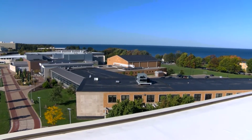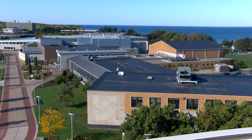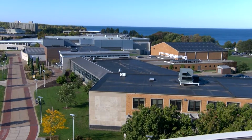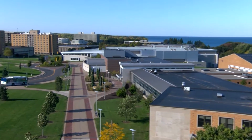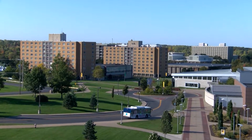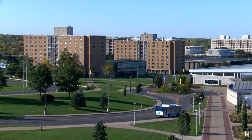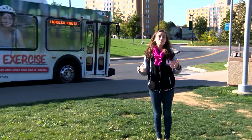Look at this view. Here we are on the observation deck of the Richard S. Schinneman Center, and this is not only the math and science building, but also where we take groups on tours to see a bird's eye view of our campus. The large building that you see in front of you is the Murano Campus Center, and the two tall orange brick buildings that you see to the side are Hart and Fennell Hall, two residence halls that you can stay in while you're on campus, and the building in between them is Cooper, which has a fitness center as well as a dining hall.